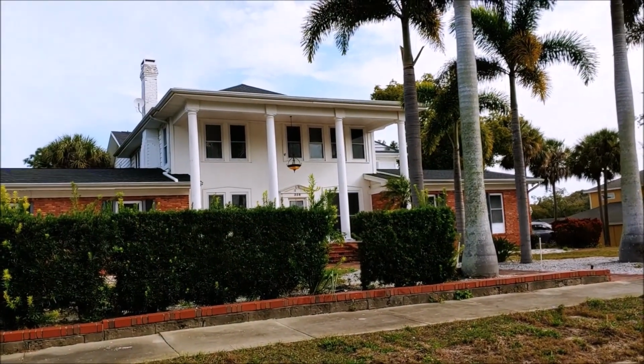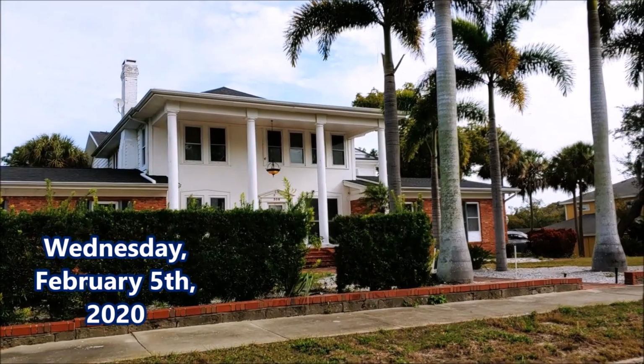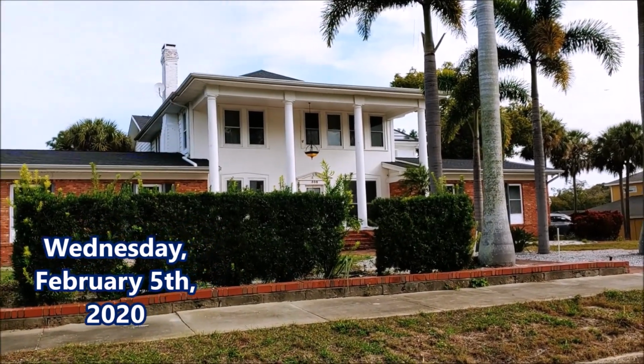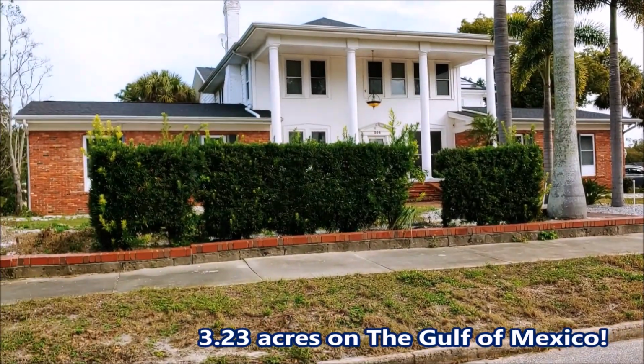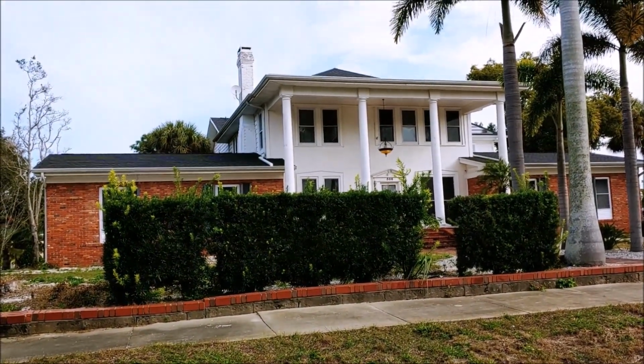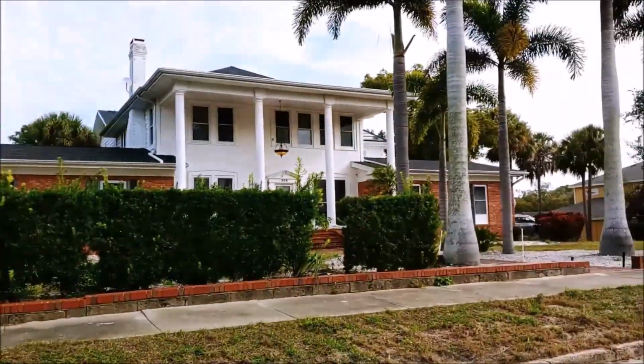Hey gang, this big huge mansion you see here, $1.4 million, 1900 on something like 7 lots is where we're starting our morning. This is going to be hopefully a once in a lifetime opportunity. So Dalton and I, he's gearing up. We're getting ready to start swinging.